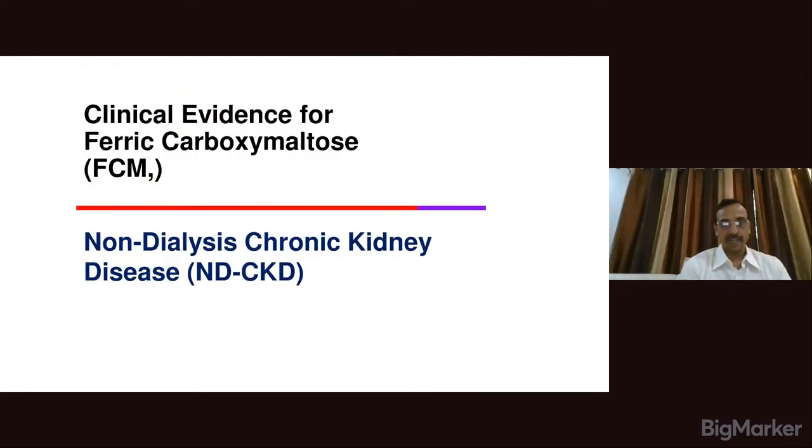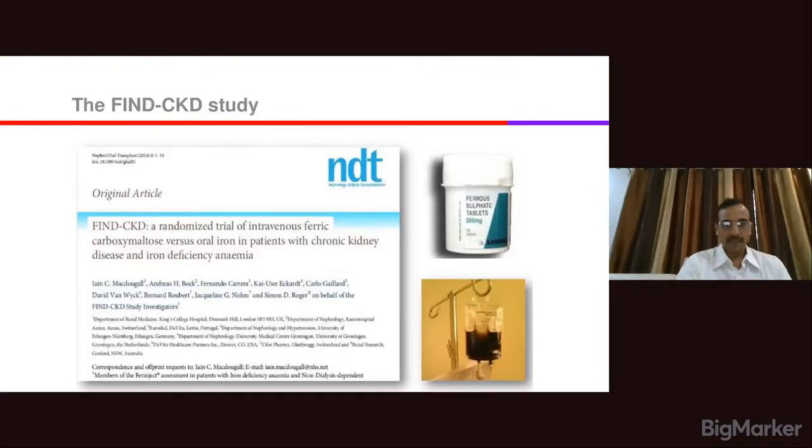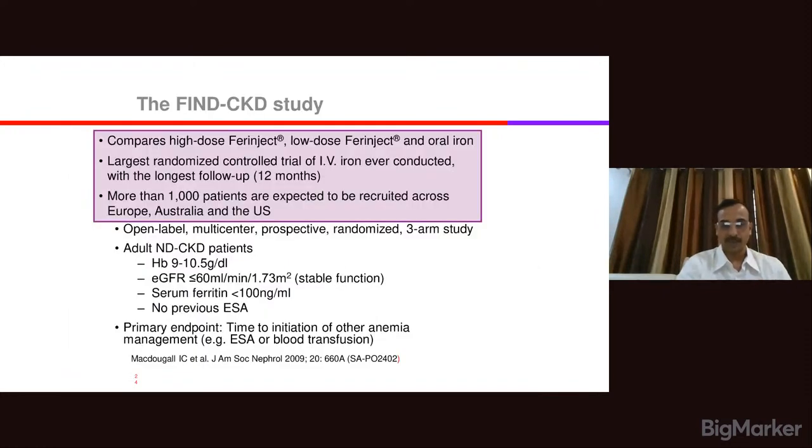Now coming to the clinical evidence for ferric carboxymaltose in the non-dialysis chronic kidney disease population, that is, patients of CKD stage 4 or lesser who are not on any dialysis. There are several trials, and out of those, these 5-6 are well-known. Look at the FIND-CKD trial, published in NDT, a randomized trial of intravenous ferric carboxymaltose versus oral iron. Here oral iron was compared with ferric carboxymaltose.